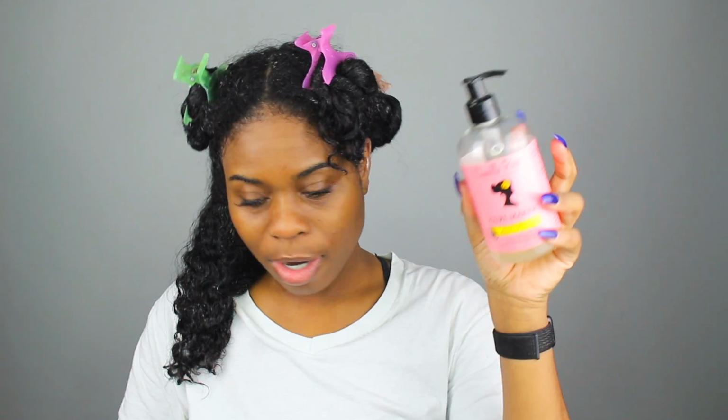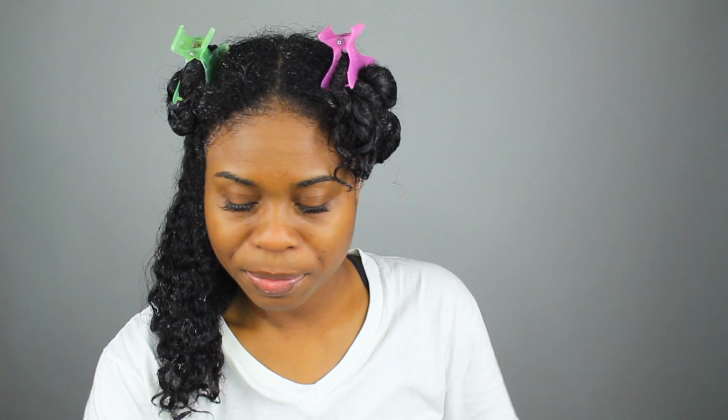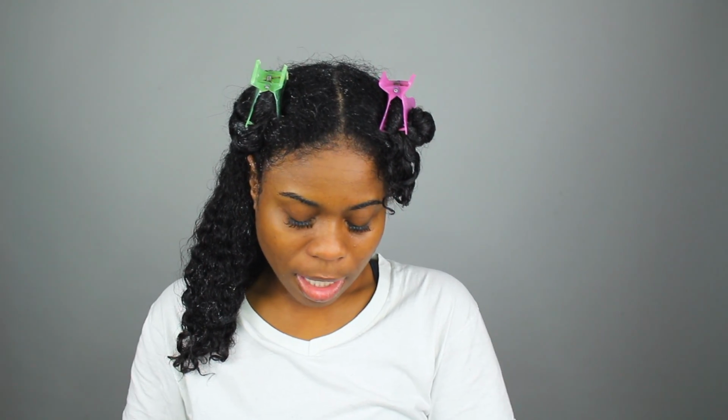So this is what I already have on my hair, and if y'all want to know what the killer combo is, make sure you check out my 7 killer combo wash and go combos. I'm gonna be using a curl maker, duh. And I really got some curl makers that I need to get rid of some products.